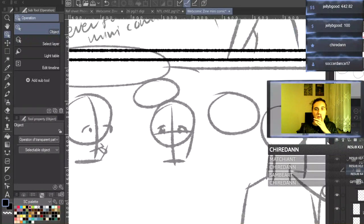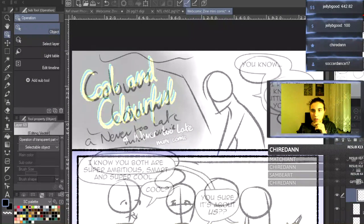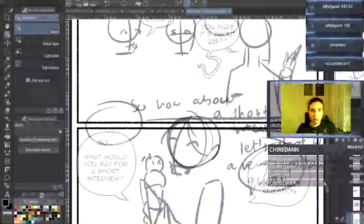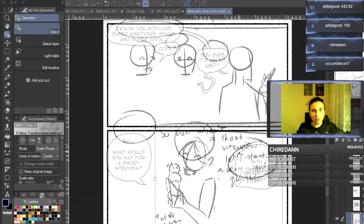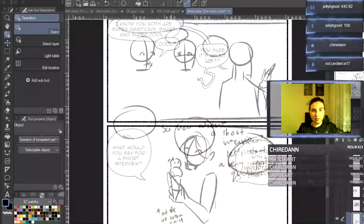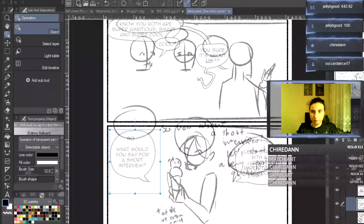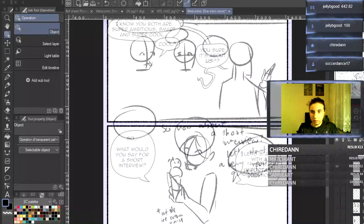So now, let me leave the text with some opacity so I know where to draw. And let me turn on my, for example, I need this wonderful sketch of Addie I did with the exact expression I want her to have. Let's make it smaller so everything I need to draw can be within this panel.